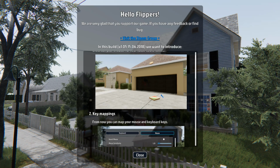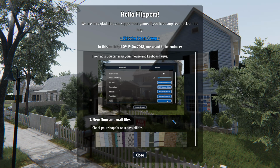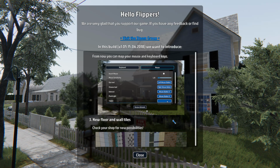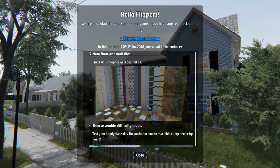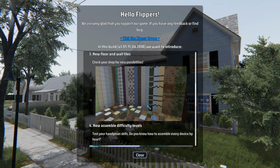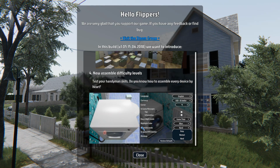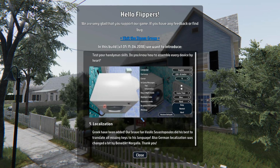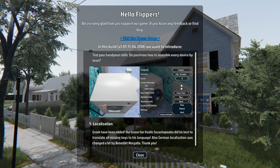From now on you can map your mouse and keyboard keys. I'm not really sure I know how to do all that stuff, so that's not going to be something we have to worry about. We saw last time that there are new floor tiles and new wall tiles. Yay! New assemble difficulties, so now it no longer gives me my glow. They want to see if you remember how to do it.